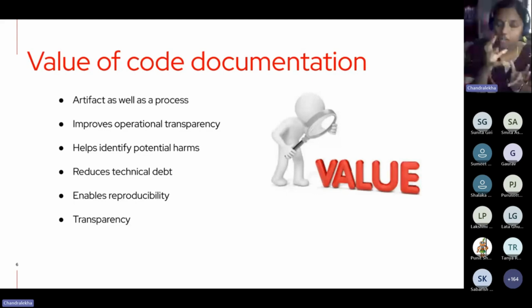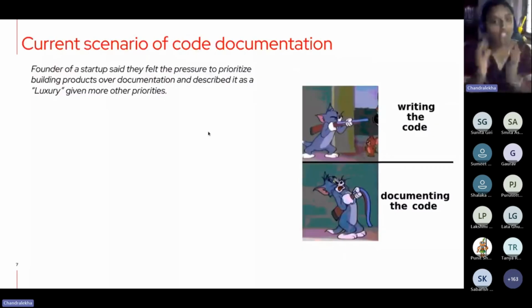It's always a software program you write somewhere and you may use many times. Irrespective of your platform or the environment that you create, you can reproduce the code anywhere. Through documentation, it becomes very easy to reproduce and to improve communication within teams. So now we know what code documentation is, why we have to document, and what value it's going to create. So what is the current scenario?